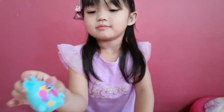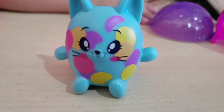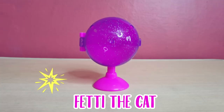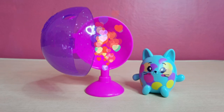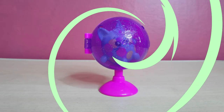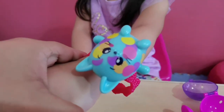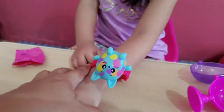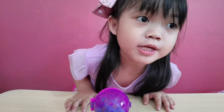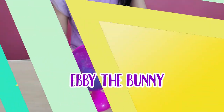Let me see. She's super cute. So that's Petty the cat. Wow. That was one of my favorite characters, Petty the cat. Okay, so time to open the next one.